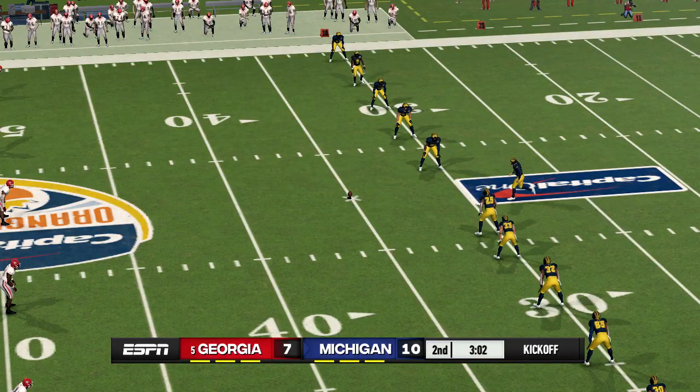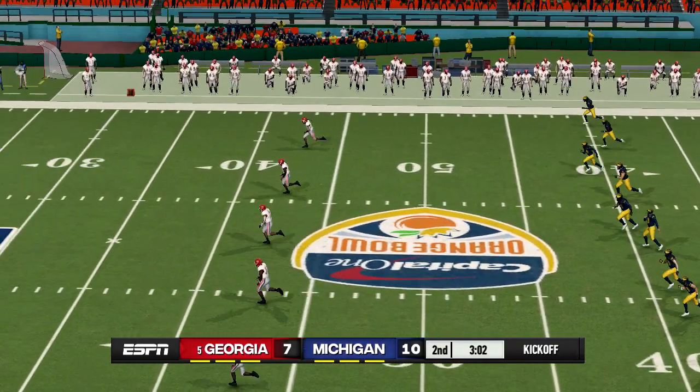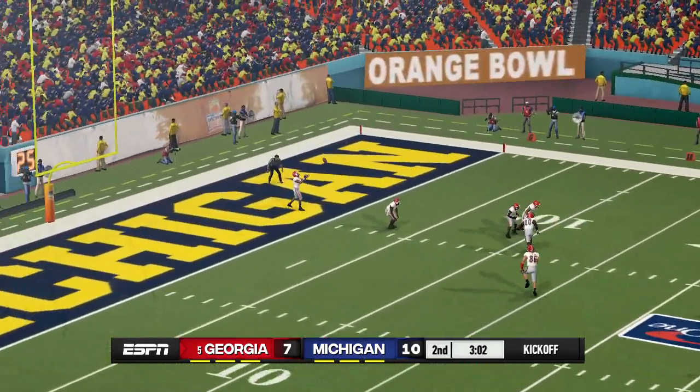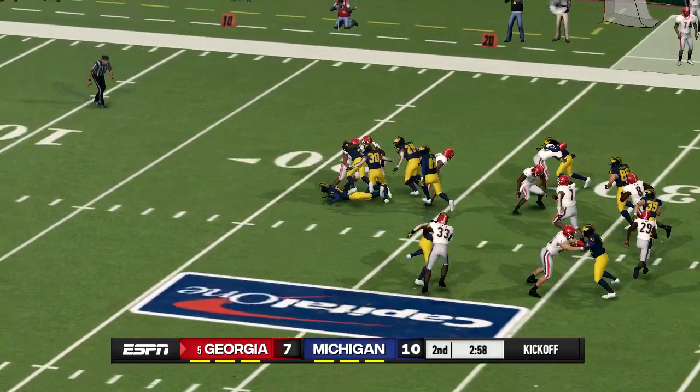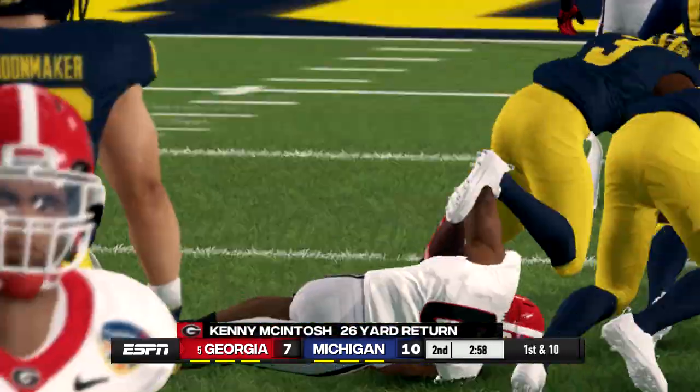Moody gets set to kick this one away. Excellent kick. He's to the 20, and he's taken down at the 23-yard line.